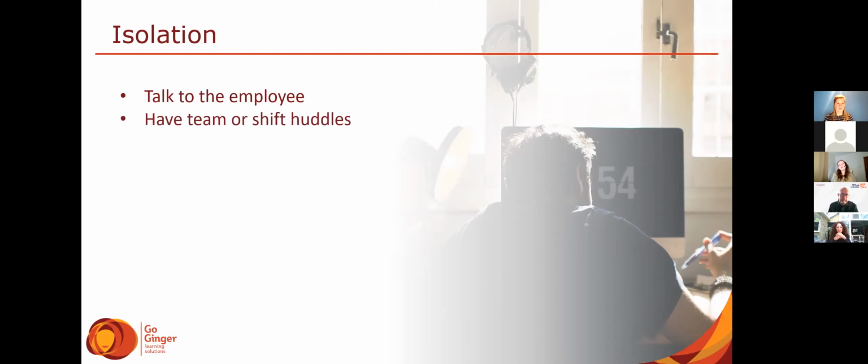Have team or shift huddles. I saw this in the chat with one of the tips that somebody shared. I've worked places where we've done a daily 5-minute huddle. What's expected, what's the weather doing, what are any peaks and troughs expected to come in. It might not work with different shift patterns. You might have part-timers, you might have different people coming in throughout the day. Just find something that works for your environment, works for your agents.